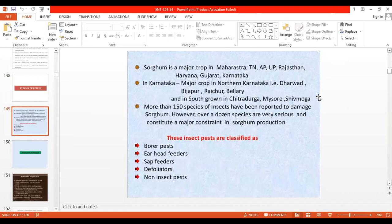More than 150 species of insects have been reported to damage the sorghum crop. Of these, mainly a dozen species are very serious and constitute a major constraint in sorghum production. They are mainly classified as borer pests, ear head feeders, sap feeders, defoliators, and non-insect pests. Borer pests mainly infest the stem and shoot of sorghum. Ear head feeders cause damage to the grains.